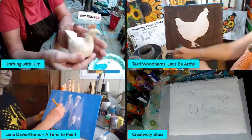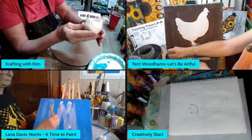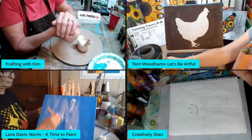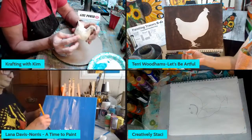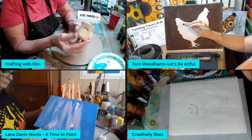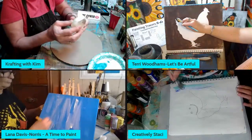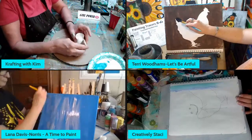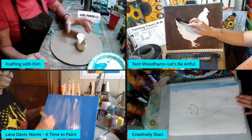I'm starting off with my little clay chicken, and I used polymer clay with this. I made it by balling up some aluminum foil to make an armature, and then I just added the clay and built it up from there. I ended up adding two or three different types of clay together and baking it because I ran out of the original clay.